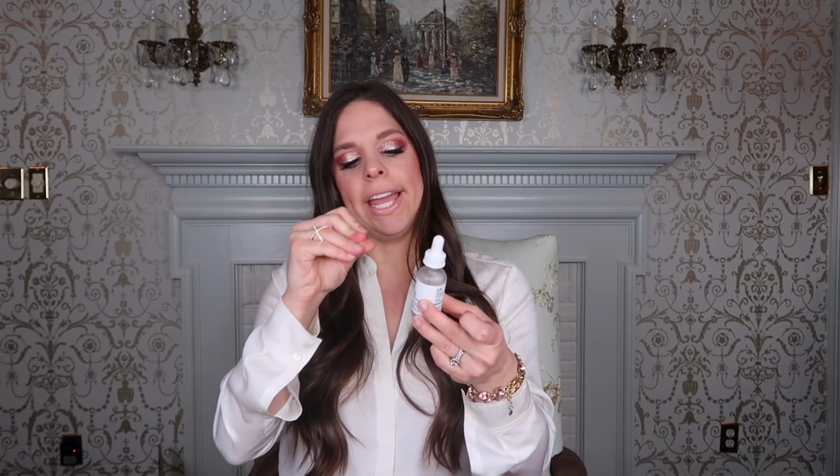You want to trap in any moisture it can. You can drink all the water in the world, but that won't help with hydration on your face. So it definitely depends on what products you use, but hyaluronic acid is a great product that can help moisturize and plump your skin, plump fine lines.